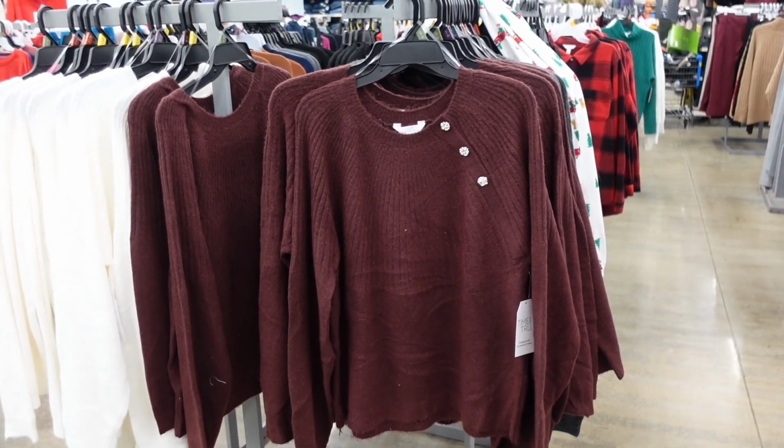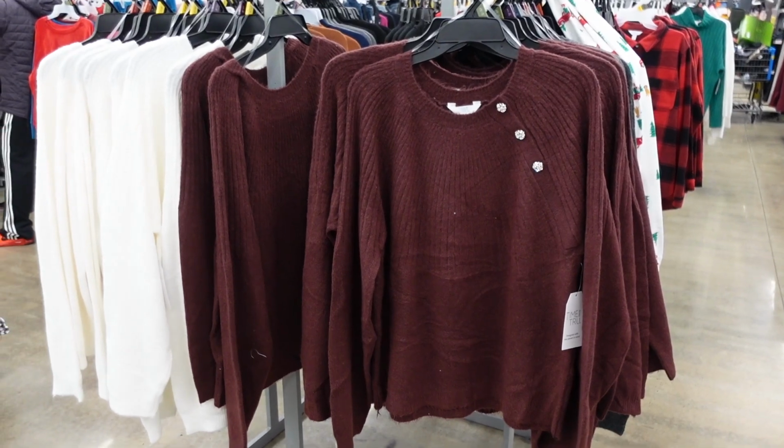Today we're in Walmart. We're going to go through all of the newer Time and True before the spring stuff starts coming out.